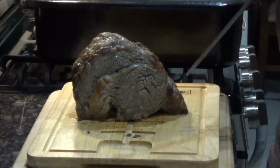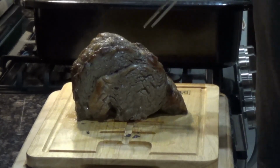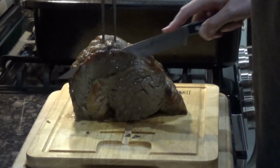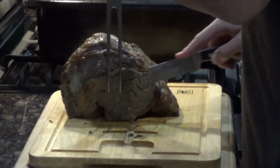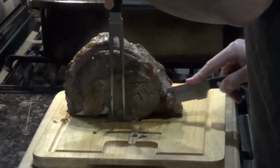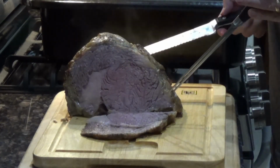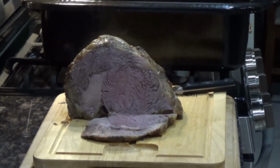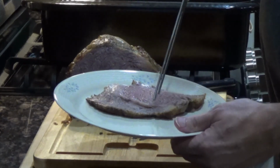So what I'm going to do, you know, the problem that a lot of people think with prime rib is they cut it too thick and it's a lot of chew. So I always like to start out nice and easy. That is beautiful. So, I'm going to take this piece right here.